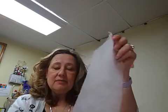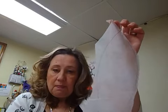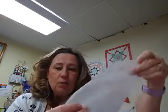So this is some very, very lightweight fusible interfacing, which means I can iron it onto the fabric. It's the lightest weight you can get. It's real thin. So I drew the petals on. I made a little template on paper of that shape. And then I traced a whole bunch onto this lightweight interfacing. And then you iron this, no, you don't iron it.